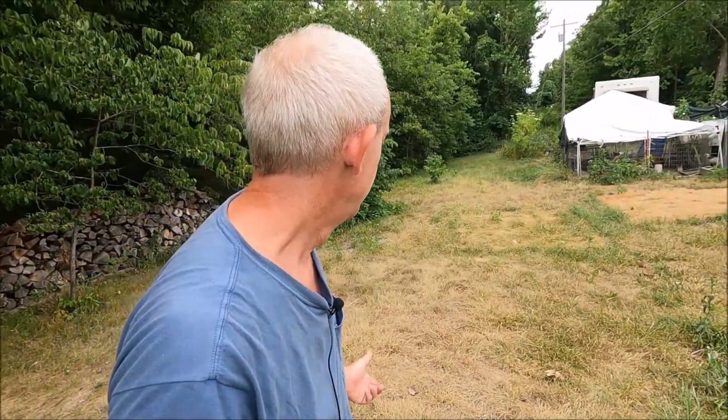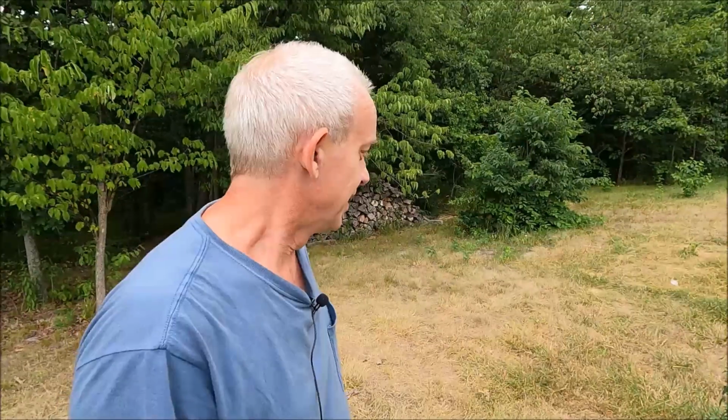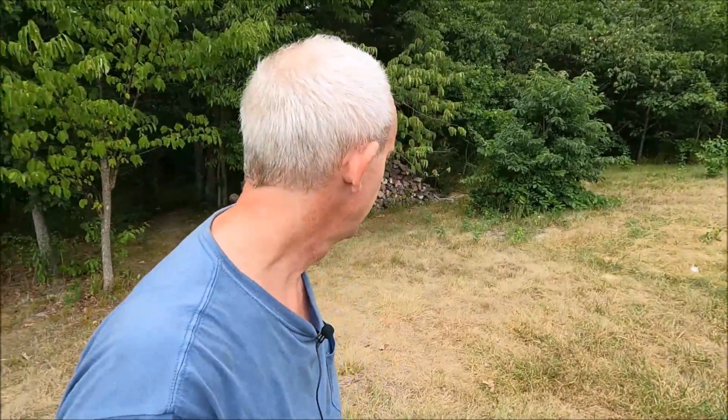Last year it got a little bit dry, but it was later in the summer. It was July, August time frame before it got this dry. Here we are still in June, and we've had very little rain. This stuff lights up just with the smallest little flame.